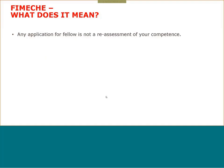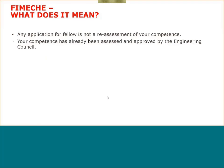So what does it mean to be a fellow? Firstly, it's important to highlight that an application for fellow is not a reassessment of your competence. Your competence has already been assessed when you applied for EngTech or IMechE or CEng. So your competence is not being reassessed. What we're looking at is if you meet the fellow qualities.